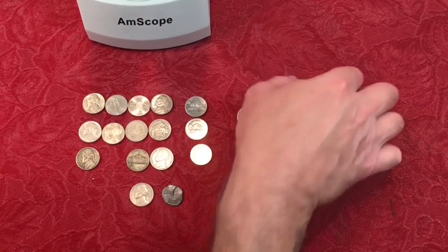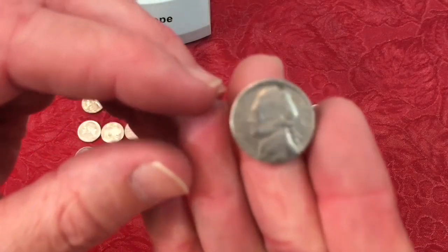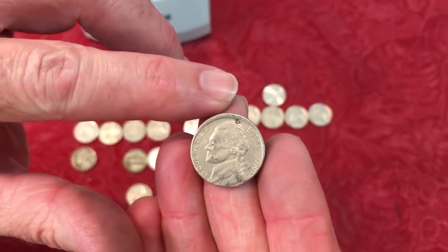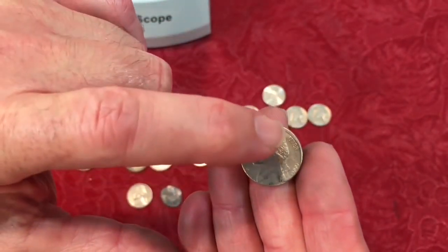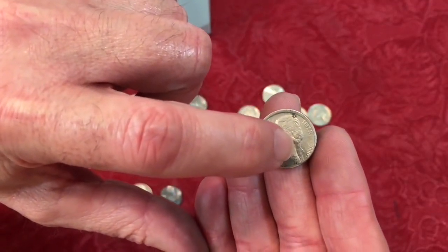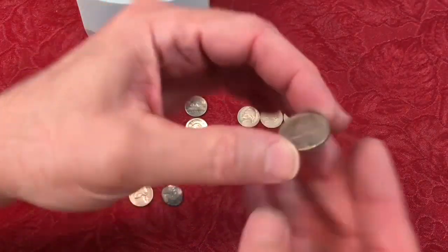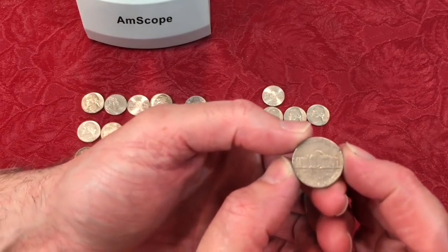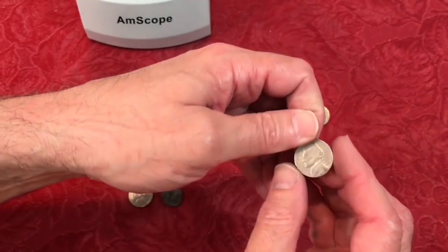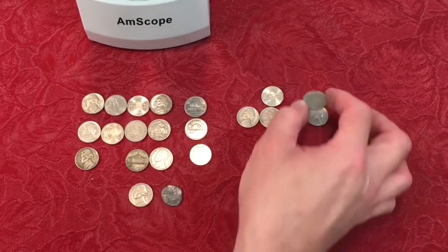This one here is a 2000, and it is severely offset to the south. You can see the thick rim to the north, and the T and Y in Liberty are gone, and the 2 in the date are gone. So it's offset to the south and possibly a partial brockage. The reverse has taken a couple of strikes, but it's hard to say whether those were during the minting process when this occurred, or whether it happened while in circulation. So that's kind of a cool find.